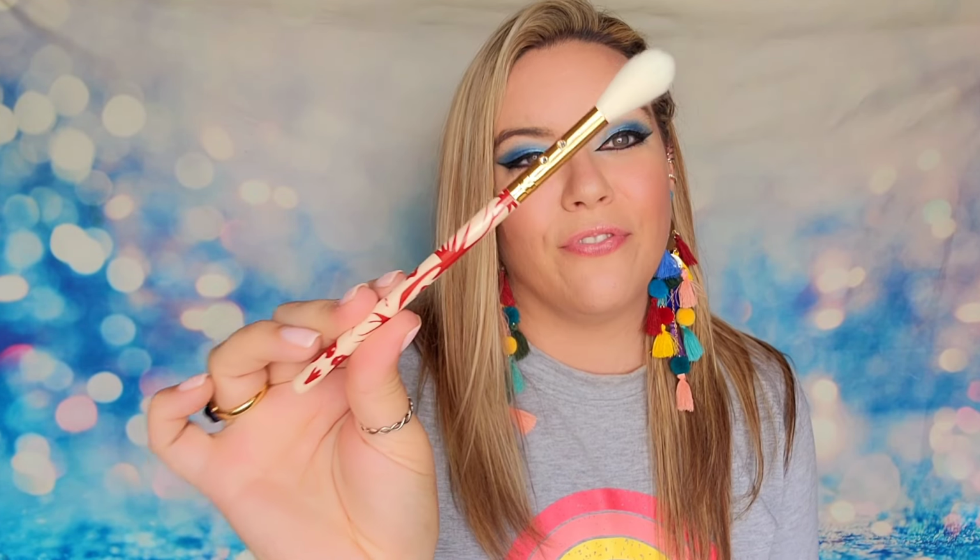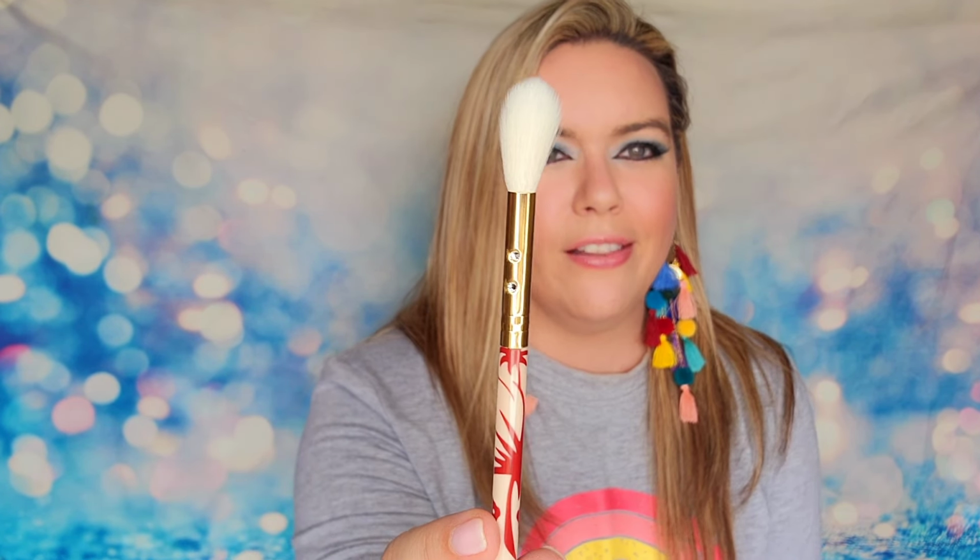So it is just a fluffy blending brush. It does have a little wonky angle going on. It got a little squished in shipping, but it'll do. So this brush retails for $21.50. It is the large fluffy bird blending brush.